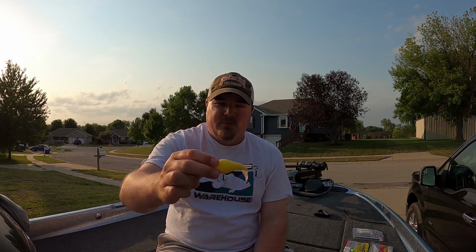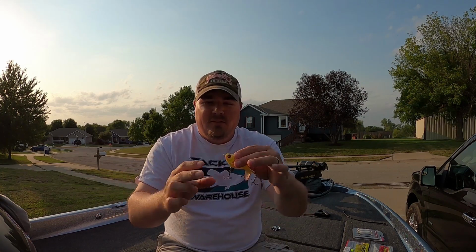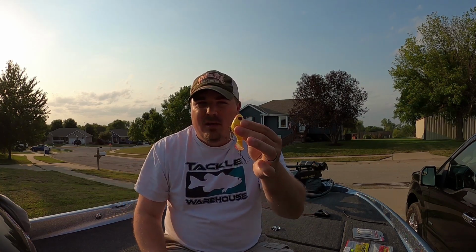I don't feel like it gets a good plop. I don't like the way it runs. The head gets down a lot. I just don't like it. I much prefer the 75, a little thicker, still a small nub bait, similar to the 90. It's actually shorter than the 90, but thicker. I just feel like the head gets up better, and it gives you more of the plop sound that you're looking for with these Whopper Ploppers.